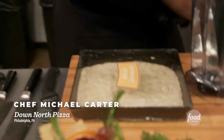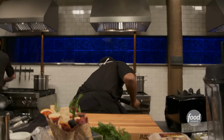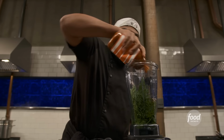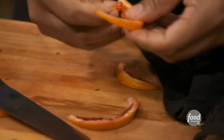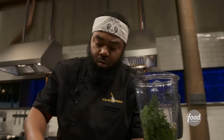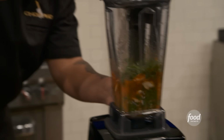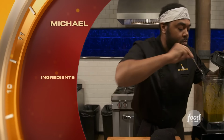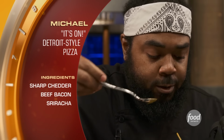Pizza is a palette, and you can do whatever you want with it. No parameters. The Detroit-style crust is moist and fluffy on the inside and nice and crispy on the outside. I'm using the carrot tops, sriracha, garlic, blood orange from the charcuterie cones, and the anchovies in a spicy green sauce. At Down North Pizza, we always name our pizzas after different hip-hop songs. I'm calling this pizza It's On because I'm in New York, Jay-Z. We bring that together with the competition, and it's on.